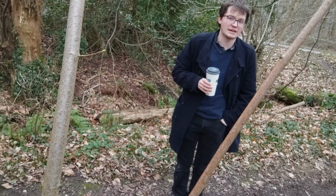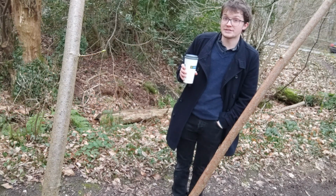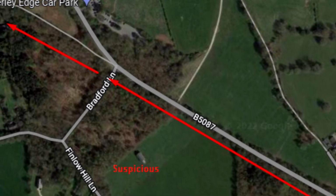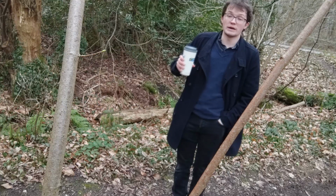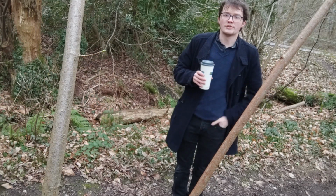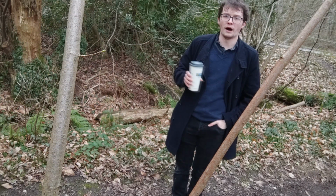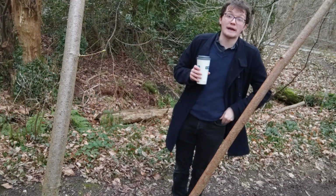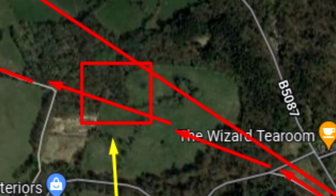Which got me thinking, where has this straight line gone? And I noticed there's a spur coming off the road as you go into Audley Edge. It's now just this path that I'm on here. This walking path, this horse path, forgotten word for it, I'll remember it in a minute. And it is straight, and it lines up almost exactly with the road on the other side.